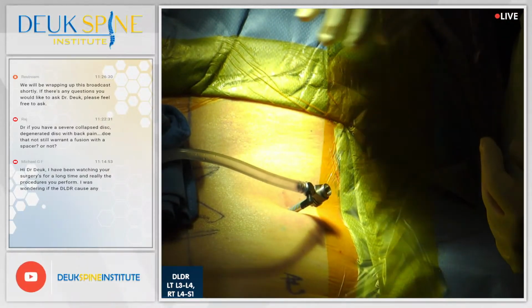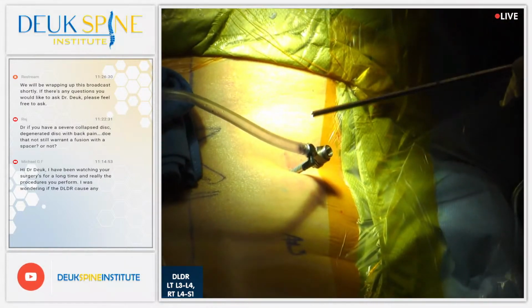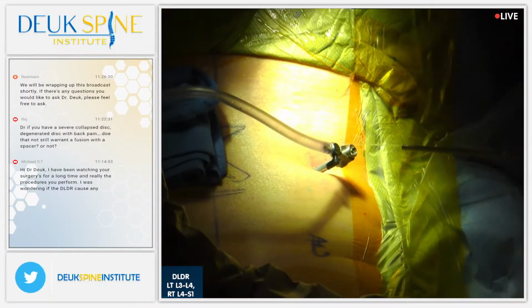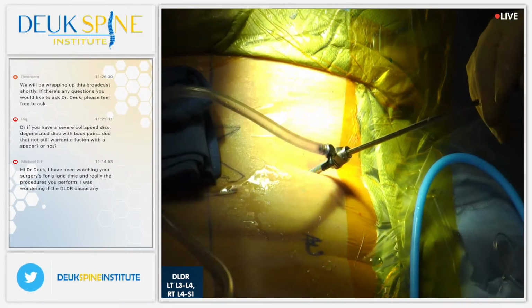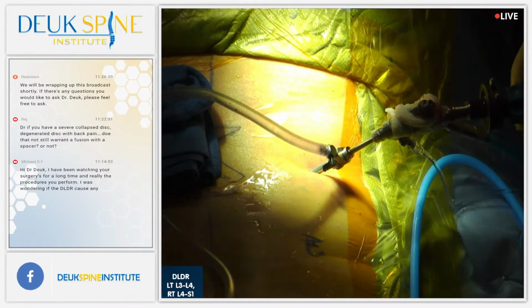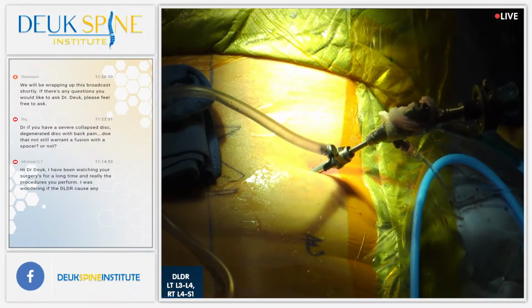Our next surgery will be a patient having our sacroiliac joint Duke plasma rhizotomy. She has pain in her tailbone area. She has inflammation in the SI joint, sacroiliac joint, and we're going to be going in and doing our Duke plasma rhizotomy in the SI joint.